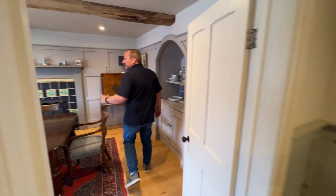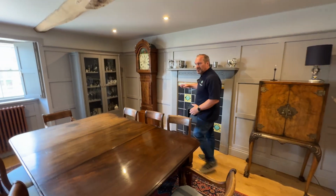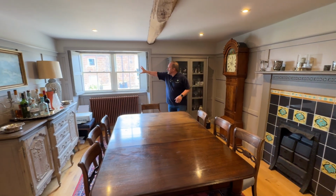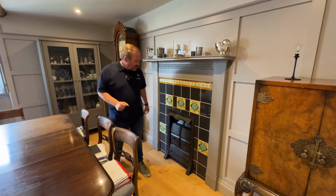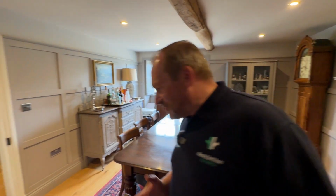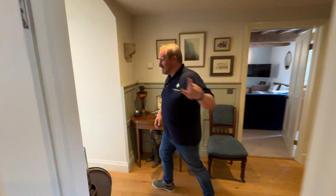So I'm just going to close that front door, but if we come through now into the dining room, you've got a lovely big dining room. I love the paneling that's in here. Very in vogue at the moment. We've got window shutters, and I haven't seen a fireplace like this, but it's got a very 1920s kind of edge to it. Maybe a bit Art Nouveau, somewhere around that, but beautiful. And this paneling in this room gives a real sense of opulence, which this whole house has.